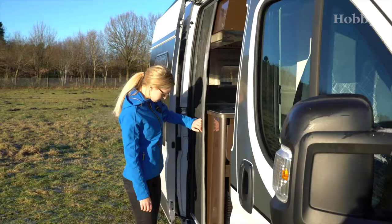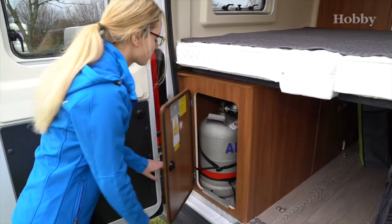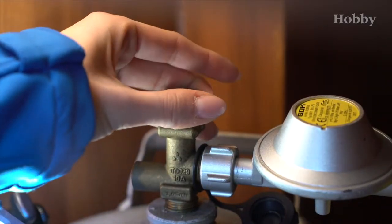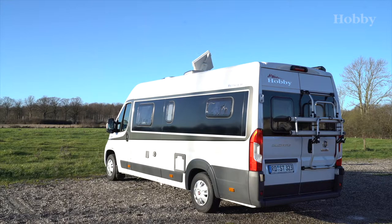The large pleated insect screen needs to be retracted before the door can be closed. Make sure the gas bottles are securely strapped in place and turned off. It is also imperative to retract the satellite antenna before driving.